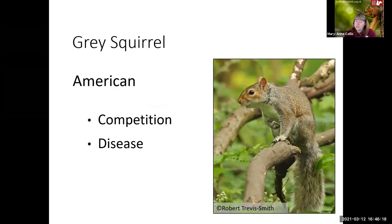So grey squirrels shouldn't really be here. They were brought over by the Victorians from America. They were the adventurers that went out. They didn't have cameras to take photos and show people what they found when they came home, so they actually brought the grey squirrel back with them as gifts. Unfortunately, they're a bit too good at being squirrels. They're about twice the size, and they're really good at taking over and pushing the red squirrels out of those areas. So they compete for food and resources. They can unfortunately also carry a disease that doesn't affect them, but it's really lethal to red squirrels.